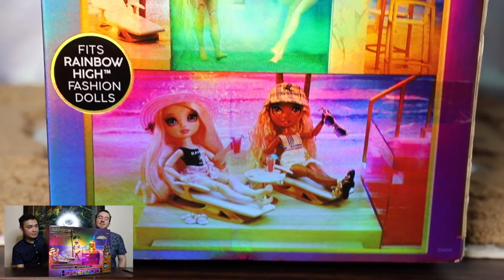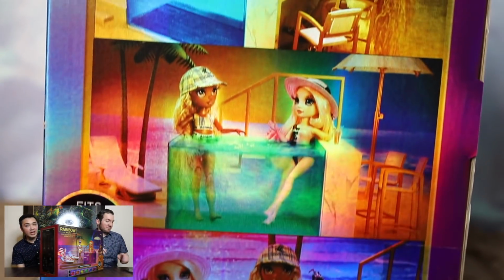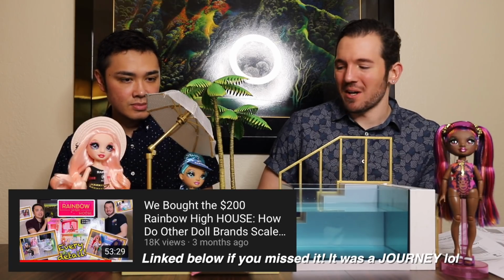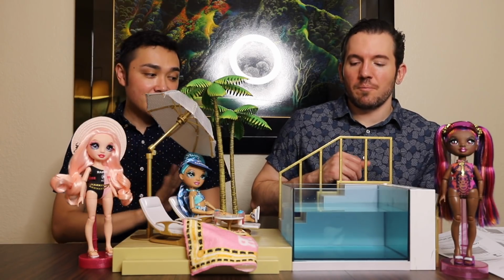All right, so let's check out this playset. Okay. All right, so here is the Rainbow High Color Change Pool and Beach Club playset, fully set up. There is some assembly required, but if y'all watched our Rainbow High house review, which was an ordeal and a half, assembly for this is super quick. It took us 10 to 15 minutes. Everything snaps together, so it's fairly simple. The hardest part was putting the batteries in, which required a screwdriver.